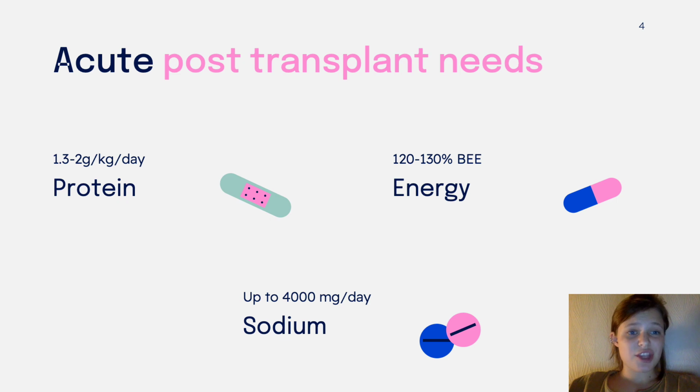Okay, let's talk about acute post-transplant needs. So patients have some altered nutrient needs during this phase. First, they're going to need increased protein at 1.3 to 2 grams per kilogram per day. Patients are at high risk of infection, and increased dietary protein allows for the synthesis of immune system proteins and enzymes. In addition, these patients have increased protein needs to rebuild body tissue damaged in the surgery, because this is a pretty major abdominal surgery.